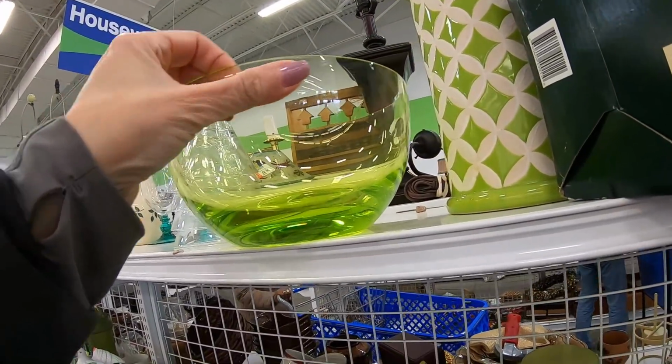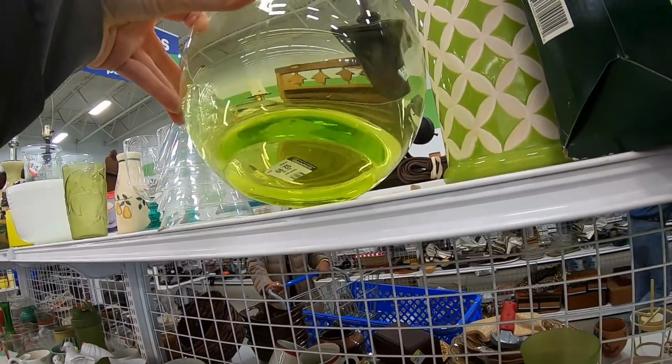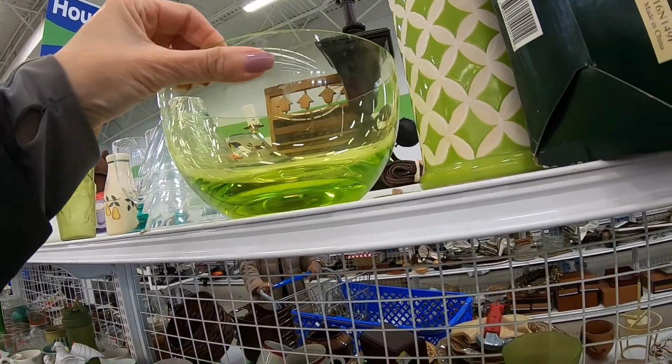This bowl had a big crack, very pretty color. Again, I probably think this is from Home Goods or a home store.